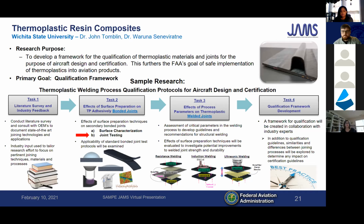With welds, surface prep isn't one of the critical factors, but it can also be examined to see if it provides any potential improvements to weld strength and durability. And the different welding techniques were narrowed down to three of the more common methods that were based on industry input. That's resistance welding, induction welding, and ultrasonic welding. Each of these with consideration to how different processing variables affect joint strength and durability.